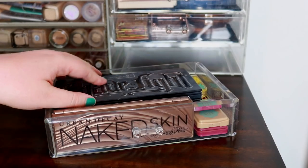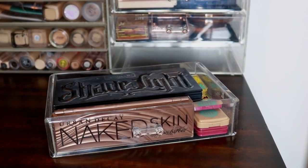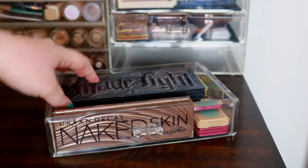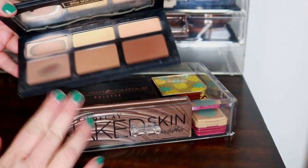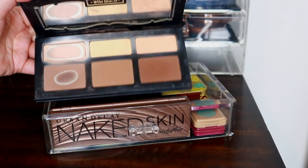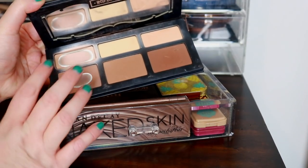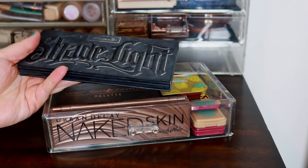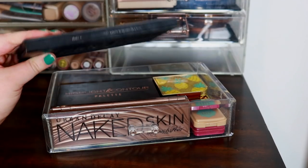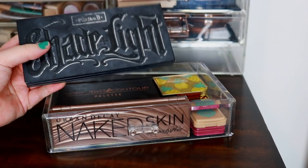So this first drawer is pretty much all contour slash like bronzing stuff. Mostly contour. But the first one being the Shade and Light by Kat Von D. My holy grail. I know, guys. Everybody hates her. Whatever. I love this color. It's really such a good cool tone contour. It's hard to find anything like it. And that's why I've been holding on to this bad boy. And as you can see, it's been used and motherfucking abused.